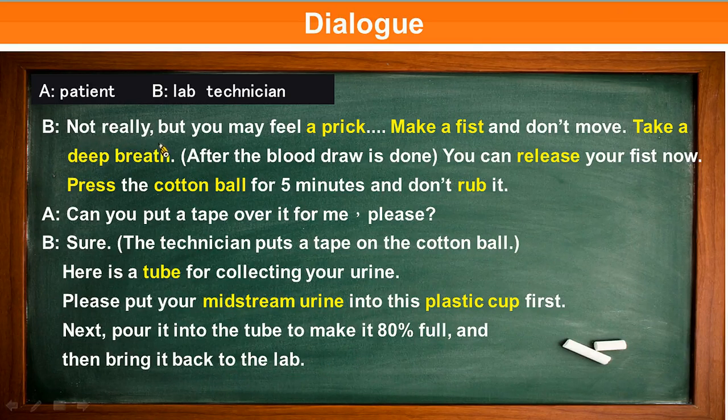So, according to the technician, the blood draw doesn't really cause pain, but may cause a feeling of a prick, like a mosquito sting. So, to reduce the feeling of pain, the technician asks the patient to make a fist and take a deep breath. And after the blood draw is done, the technician tells the patient to loosen his fist, and asks him to press the cotton ball for 5 minutes and not rub it.